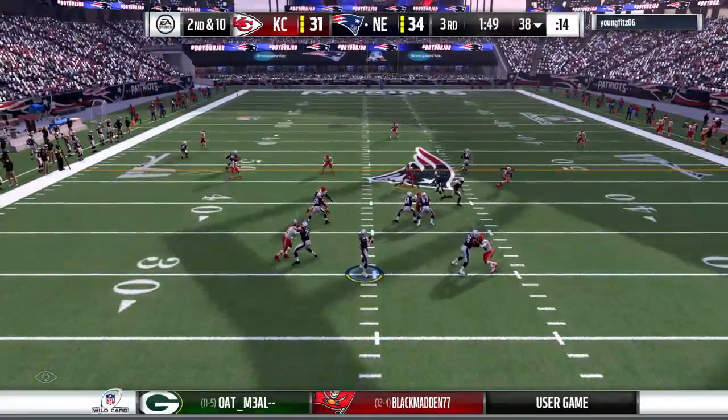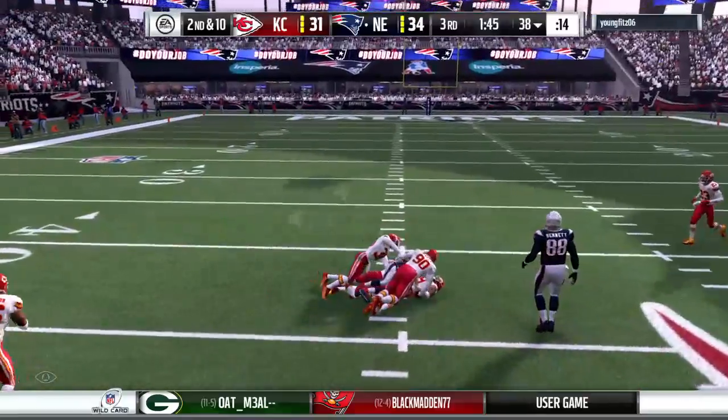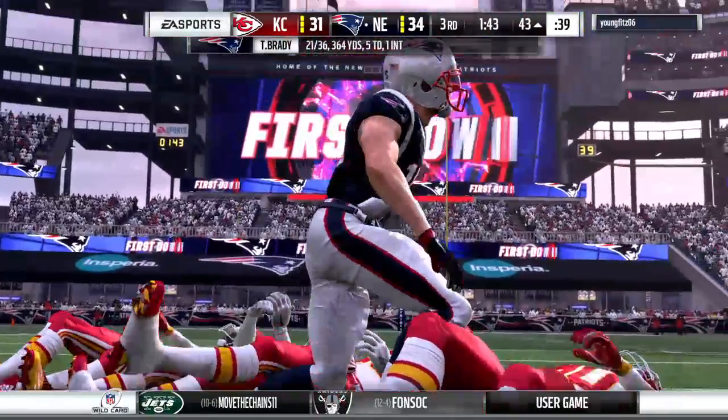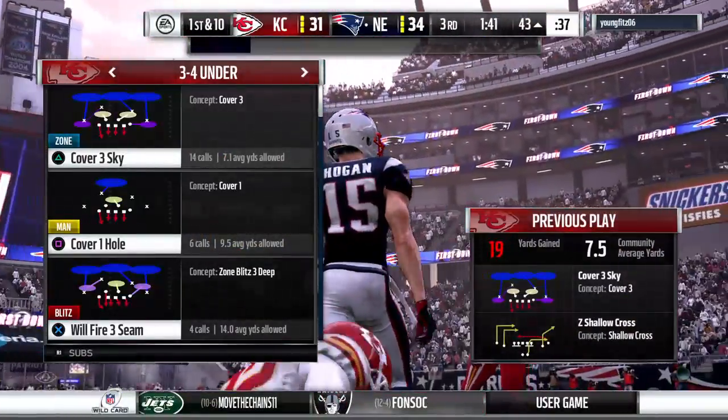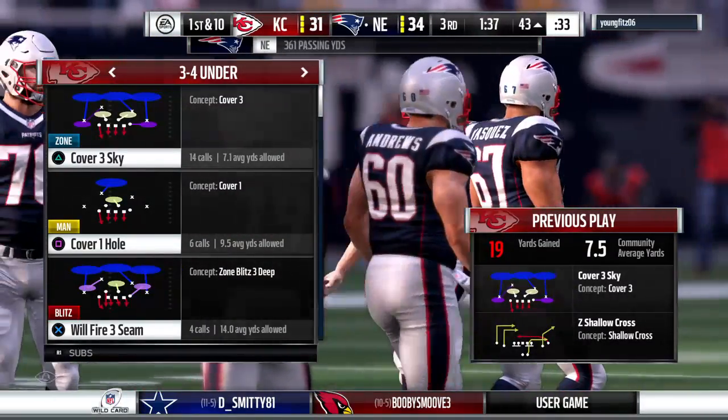So incomplete on first. Let's see what second down has in store. Brady to throw on second down. He's got time. Over the middle, that's caught by Hogan, and taking it across midfield and inside the 45. And defensively, they were in zone coverage there.